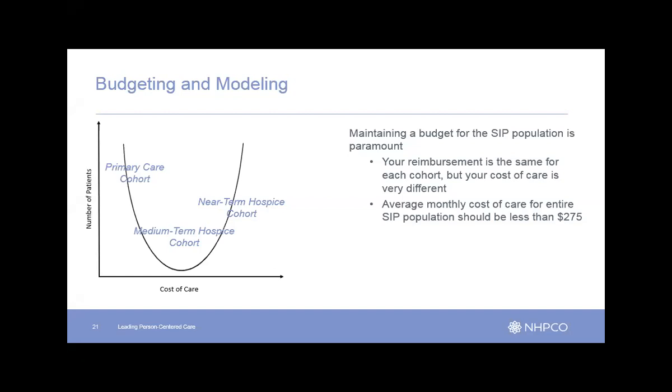So that's what we expect to see. Again, remember, you're going to get paid the same amount, that $275 capitated amount, whether they're in the first cohort for primary care, the middle cohort for midterm hospice, or the best, most advantageous for us in that near-term hospice. You're going to get paid the same amount. So leverage your staff to do the things that will also inform your mission of hospice, which is to ensure you're building rapport with the midterm ones and that you're building your pre-election services into the near-term.